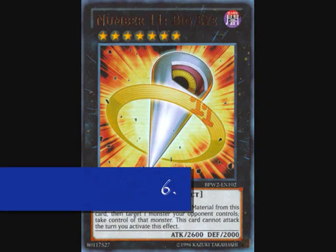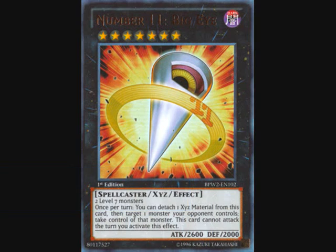In at number 6 is number 11 Big Eye. Now you probably can guess why this is a hated card of mine, especially when I went up against Harpy decks and Dragon Ruler decks. The amount of times this card stole my Blue Eyes White Dragon to use against me was a pain in the neck, to be honest with you. However, with only 26 attack, it was easy to run over with a Blue Eyes if I was able to get it out. So it was dangerous, but it wasn't too dangerous.